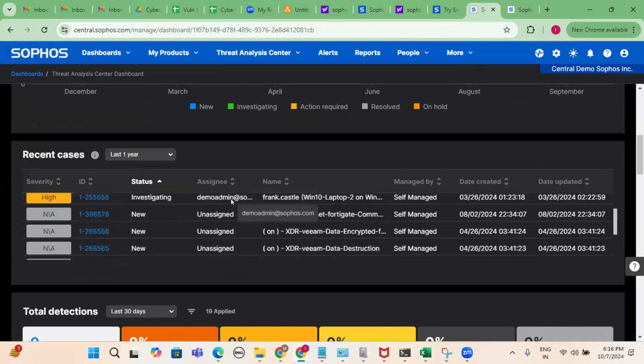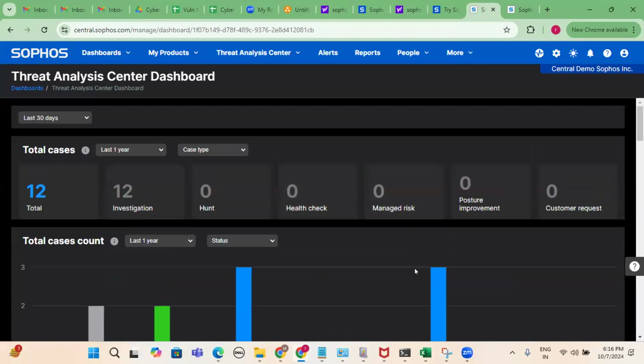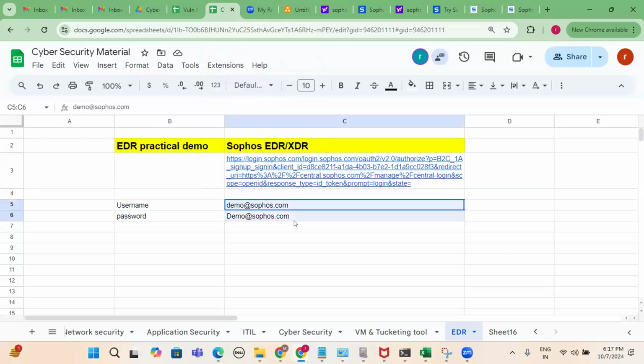Clear? Okay, that's all for today. Please go and register, mainly on the Sophos Central. You can access it directly from this URL link with these usernames and passwords. We'll continue tomorrow. It will take another 3 classes to complete Sophos.